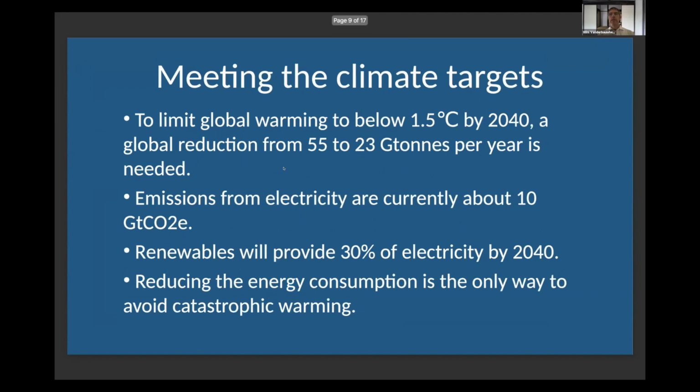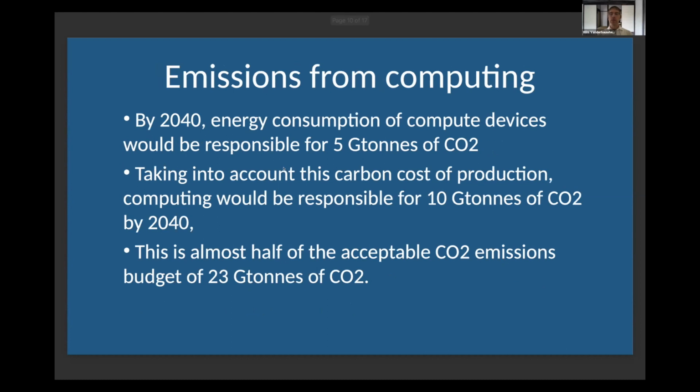And why is that actually? If we want to meet 1.5 degrees, we will have to reduce emissions from 55 to 23 gigatons per year. And electricity is currently about 10 gigatons of that 55. Renewables are 30% of that 10 or more gigatons by 2040. Now they are much less, right? But it's just saying even by 2040, they will only be 30%. And so we can definitely not rely on renewables to power all our devices with green electricity. They won't be there. So the only thing we can do is consume less energy if we want to avoid catastrophic warming. And we should avoid catastrophic warming, right?